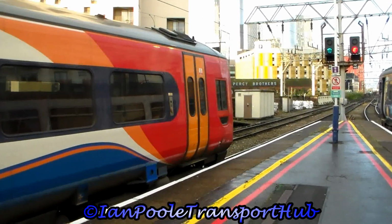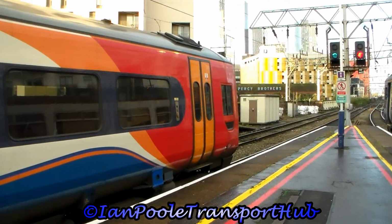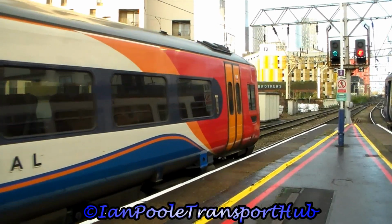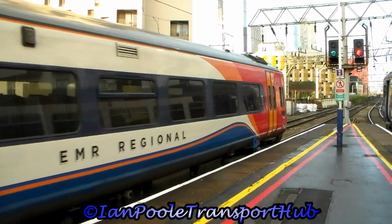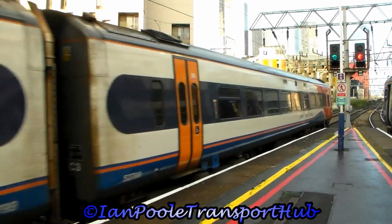So let's get things started with a nice little lash-up. There's 158799, 153385 and 153384, working the slightly delayed 0842 East Midlands Railway service from Nottingham to Liverpool Lime Street via Warrington Central.